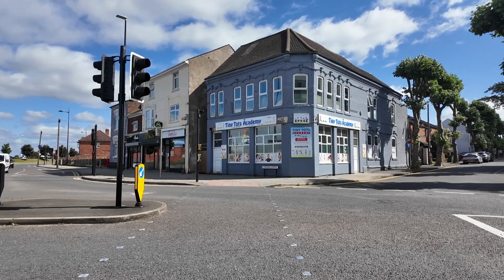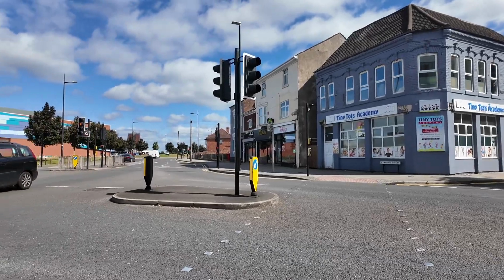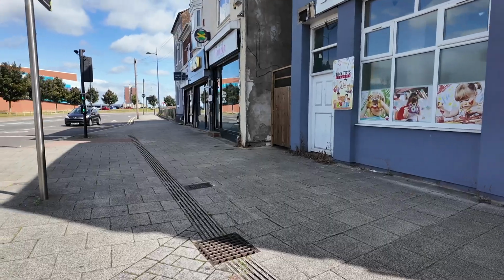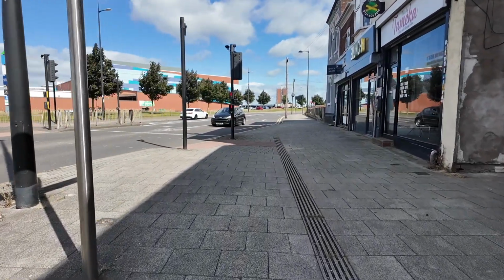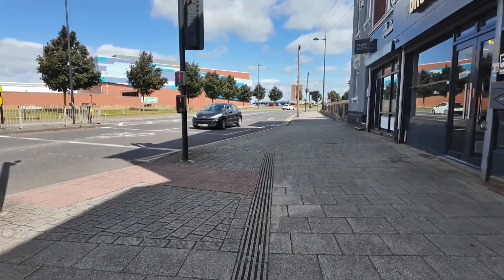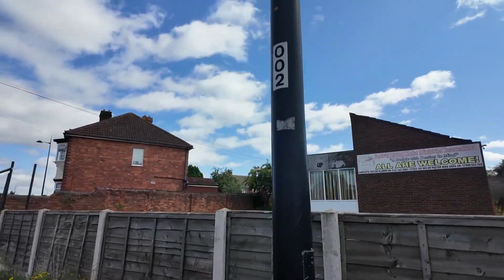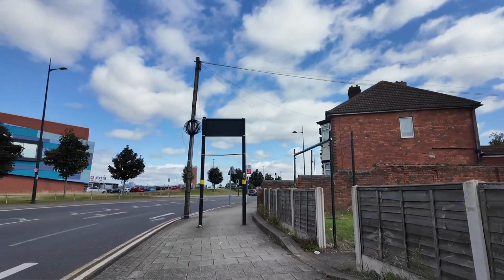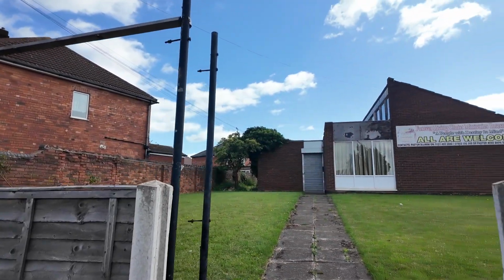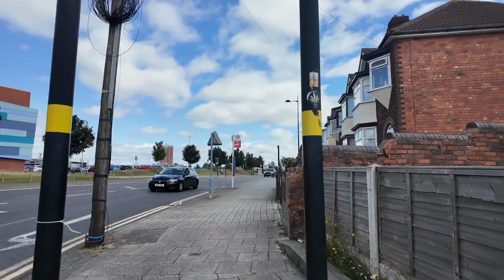But now you can see it's the Tiny Tots Academy, and you can see the street sign that says Walsall Street, and that's where our journey begins. Yeah, Walsall Street, as I said earlier, was a very, very busy link road, with at least 9 roads branching off it. To my right there, we've got quite a bit of an eyesore. I did make a film about eyesore buildings of West Bromwich, and that's one of them, this church here, which I think, it's crazy how long that's been like that.